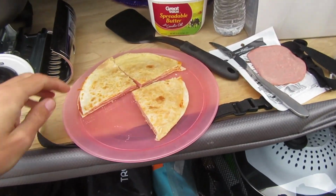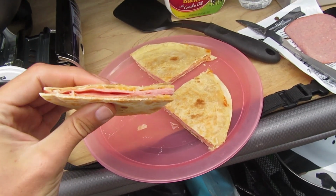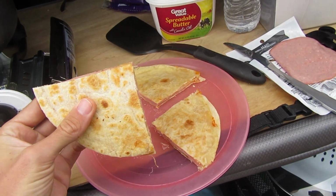I'm going to have some breakfast now. I'm gonna make a breakfast quesadilla, and then I'll talk about my plans for the day, which I don't really have. I'm not entirely sure what I'm gonna do, but I'll be thinking about it as I eat breakfast. This is the result of my morning cooking endeavors. Ham and cheese quesadilla, very tasty.